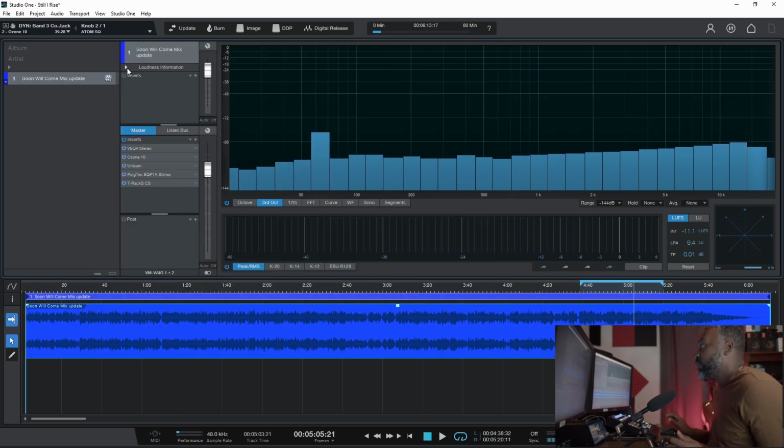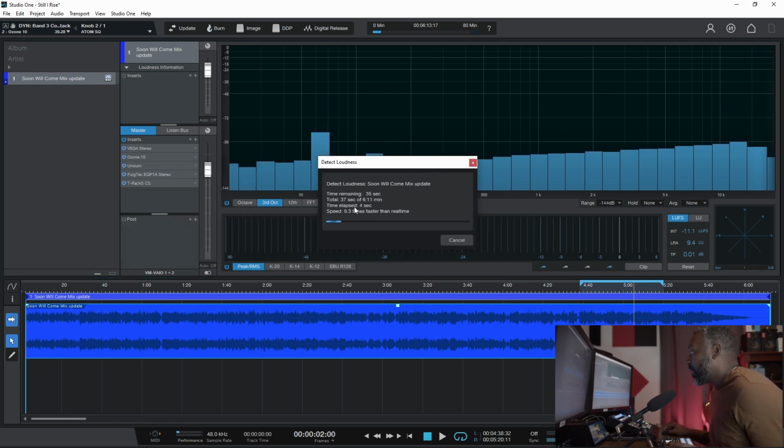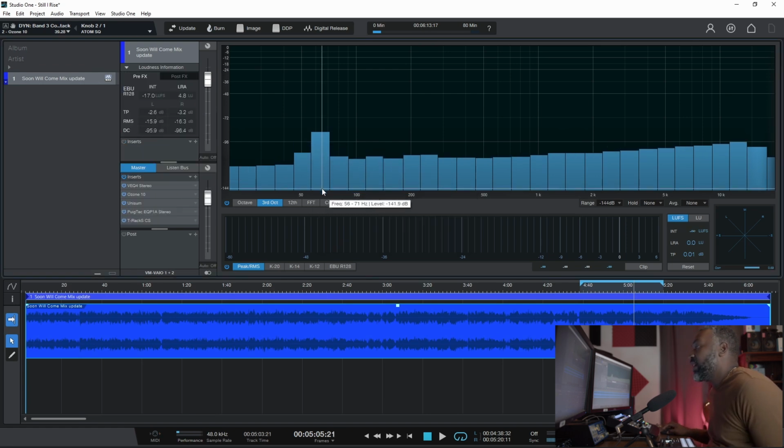So right about now, I'm gonna do a quick loudness information analysis through the software just to see what's happening with the perceived loudness. It's gonna take some time. As you can see, I'm not gonna let you wait. Let's skip to the end. And that's it, it's done. And now we have an idea of what we're working with in the track. All right, so it's got the pre-effects and then the post is what we want to know.